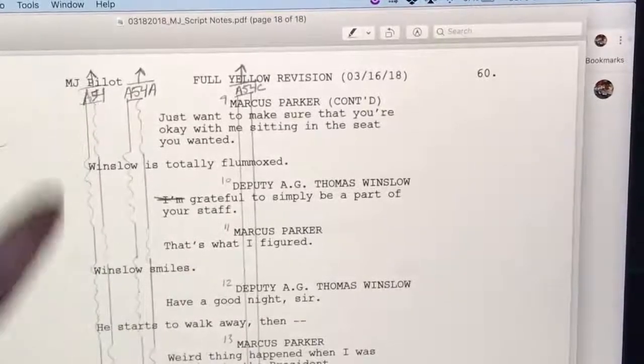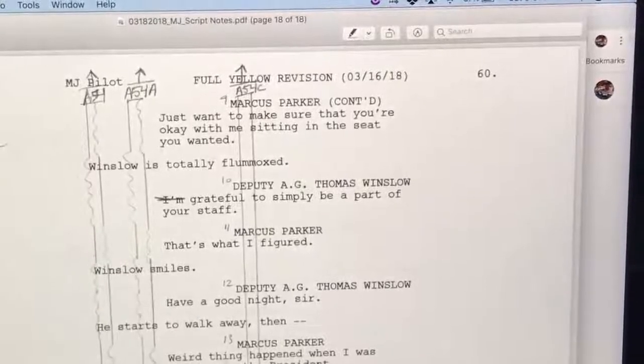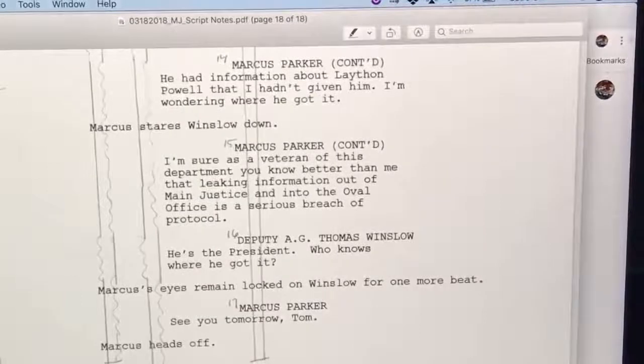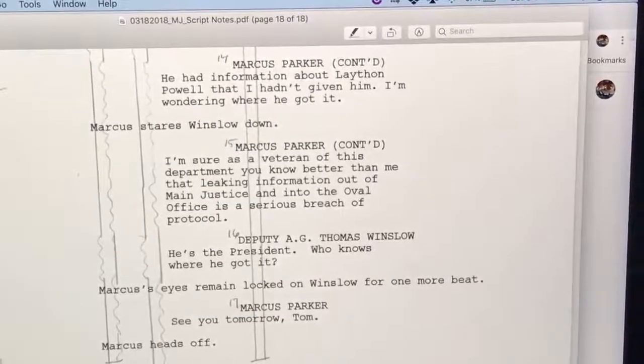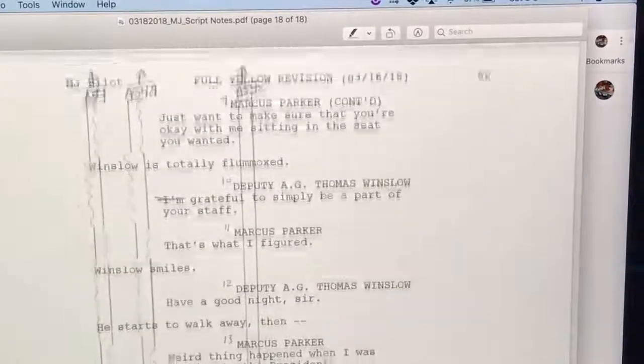So in this master, these little squiggly lines cover all of this dialogue. And so when we go to look at the take, I know that the camera has all of this covered, which we call coverage.